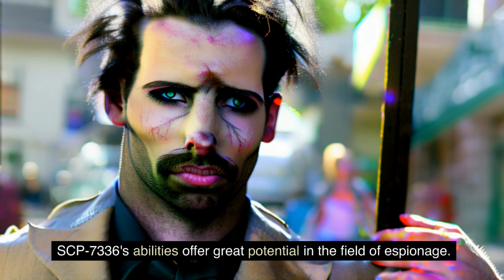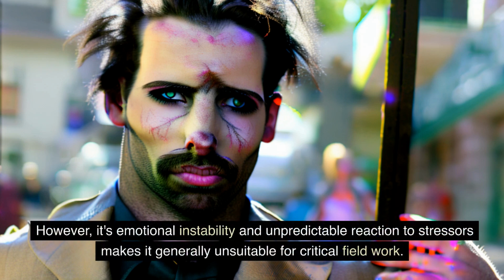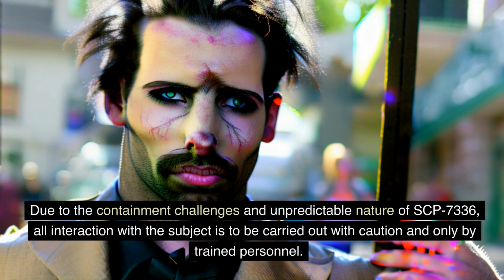SCP-7336's abilities offer great potential in the field of espionage. However, its emotional instability and unpredictable reaction to stressors makes it generally unsuitable for critical field work. Due to the containment challenges and unpredictable nature of SCP-7336, all interaction with the subject is to be carried out with caution and only by trained personnel.